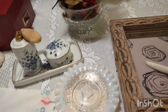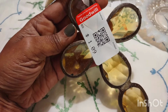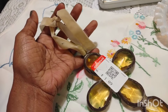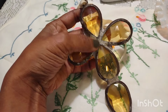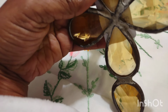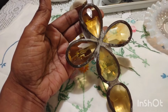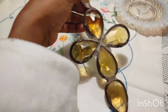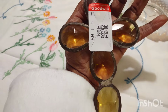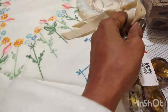And then I bought this beautiful vintage cross. It's glass, just gorgeous, for $1.09. Cute little ribbon, I may change the ribbon now. It does need some cleaning and some polishing up. Is that brass? Yeah, I believe it's brass. And it's beautiful. I mean, that can go in like a window. Not quite sure what I'm going to do with it, but it's just gorgeous. There's no way I could pass that by for a dollar.